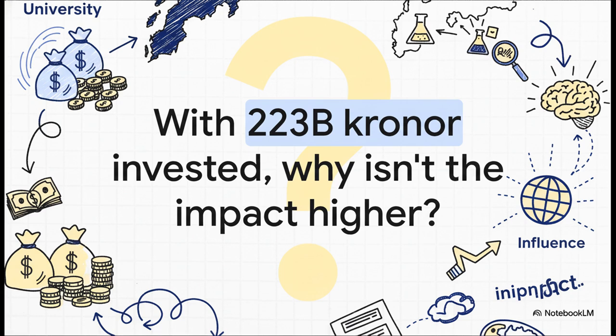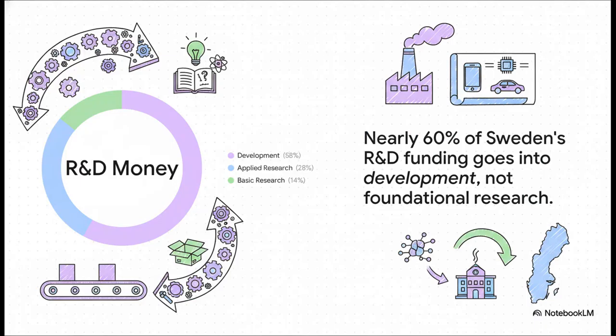Well, a big part of the answer lies in where that money actually goes. So here's a major clue. A huge portion of that spending, we're talking nearly 60%, goes into development. That's the D in R&D. It's mostly driven by the business world, and it focuses on turning knowledge we already have into new products. It's not necessarily focused on that fundamental basic research that often leads to those game-changing, highly cited discoveries.